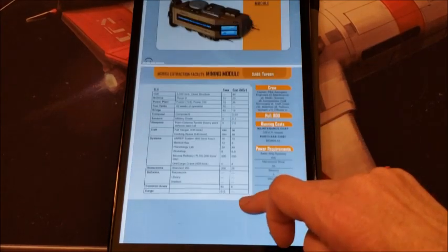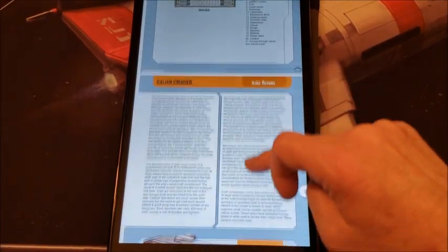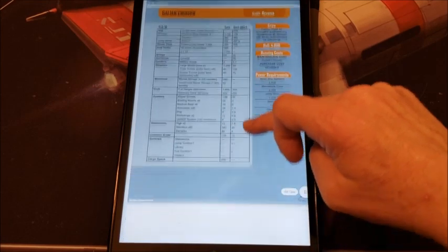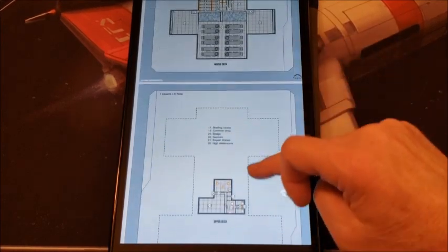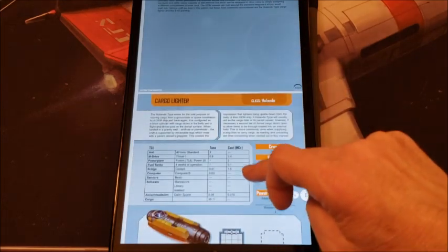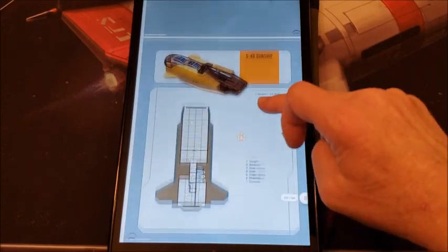Let's see. The Torcon mining module. Galleon Cruiser. This guy's 12,000-ton displacement. Nice little projecting some force cruiser with a great little map. Top down, as I say, I love these. Mongoose corporate vessels, a cargo lighter, an S-40 gunship, displacing 40 tons, of course.